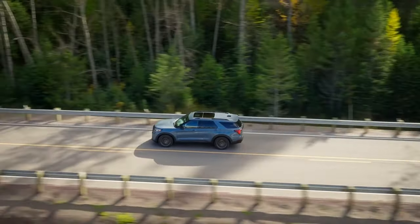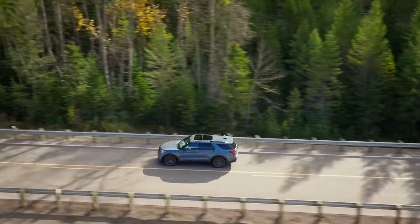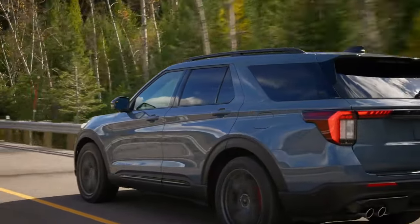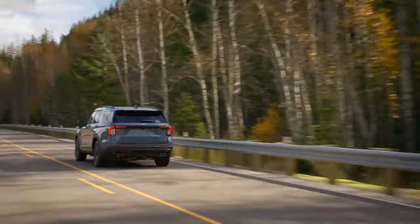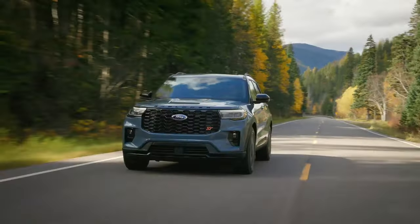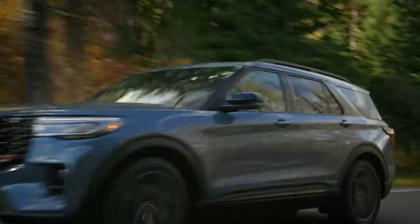LED headlamps, illuminating the road ahead with clarity and precision, ensuring optimal visibility day or night. With a wealth of standard equipment designed to enhance every aspect of your driving experience, the 2025 Explorer ST is more than just a vehicle, it's a gateway to endless possibilities. Get ready to elevate your exploration and embrace the road ahead like never before.